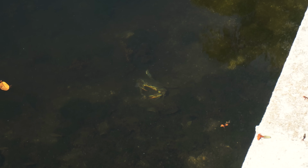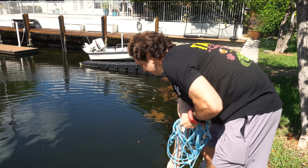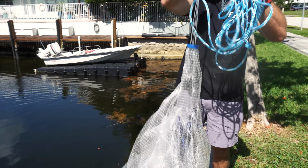Guys, look at this giant blue crab right here. Here we go. I gotta net this guy. Oh, I think you got him. He's so fast. He dipped out of there. That wasn't actually a bad throw. It's actually pretty good. Although I didn't catch that blue crab. That was my target, that big blue crab.